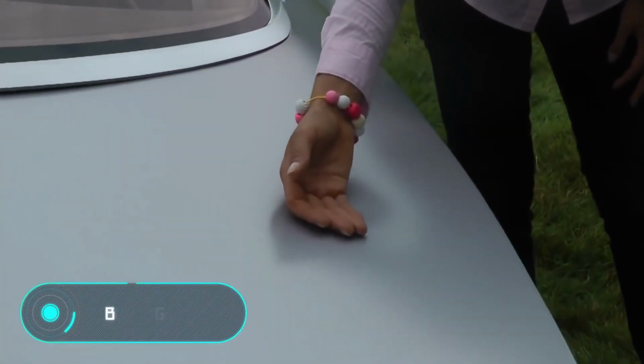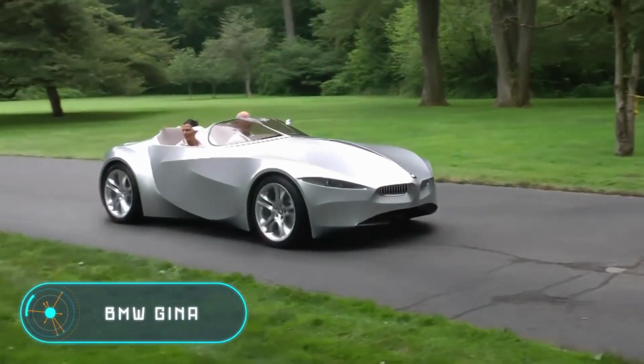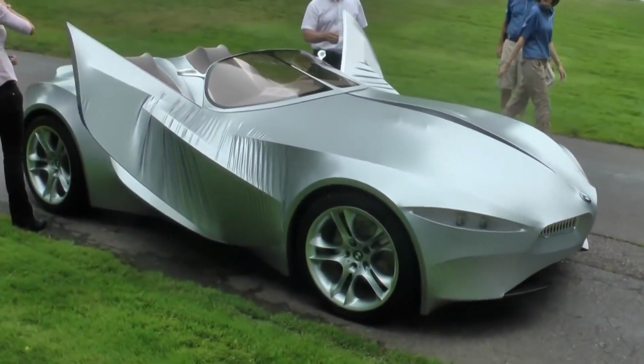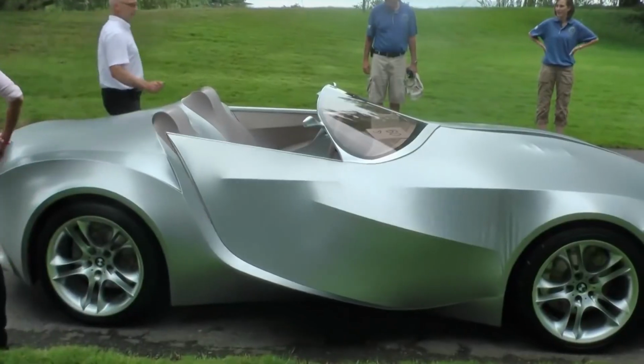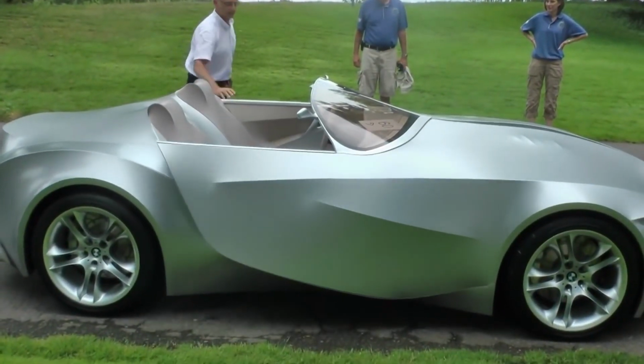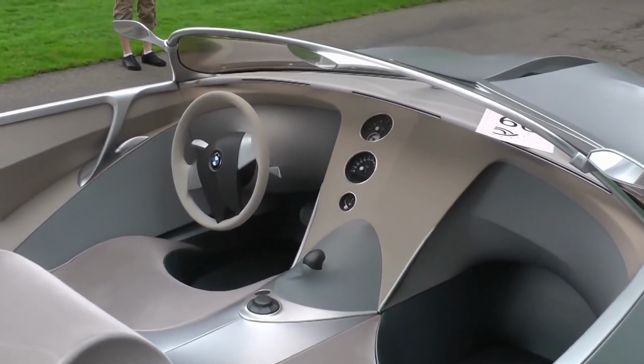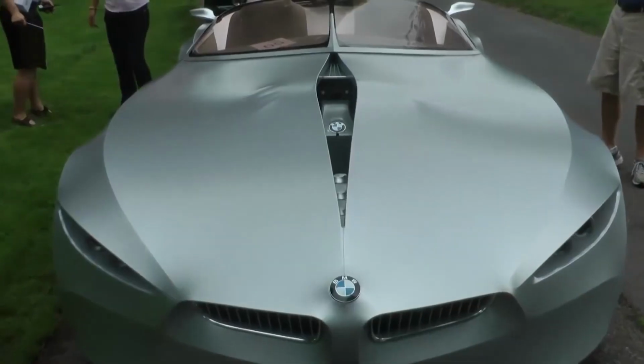BMW GINA. Here we have another project, this time from Germany. Like the previous car, this sports car can change its appearance, but without using sensors. The car's body is based on an aluminium frame, and instead of the usual metal panels, it uses spandex covered with polyurethane.